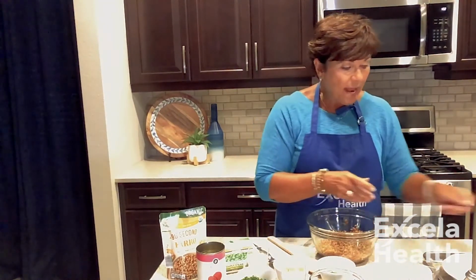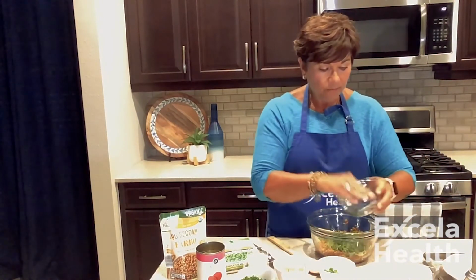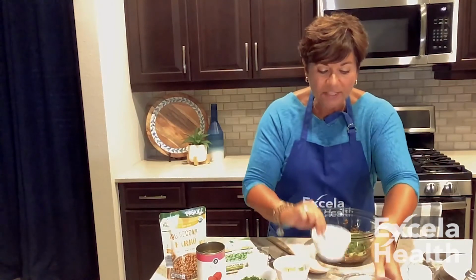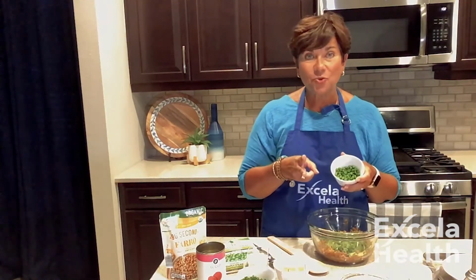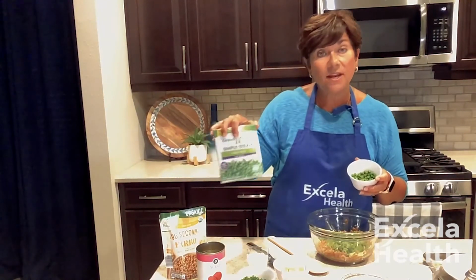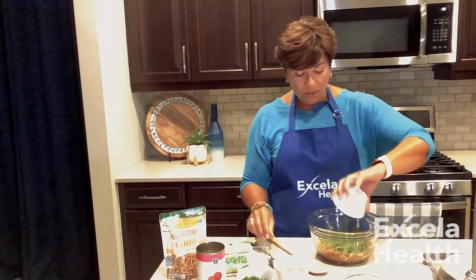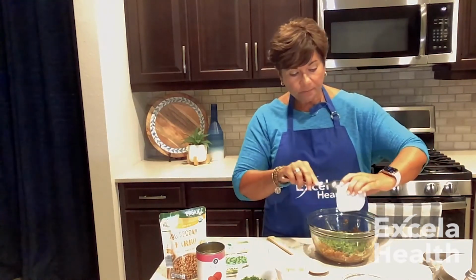So first off, we're gonna add the chopped arugula. Then we're gonna add the spring peas. Now this is my second shortcut. I'm using frozen sweet peas that I just cooked in the microwave and let cool. So add your sweet peas.